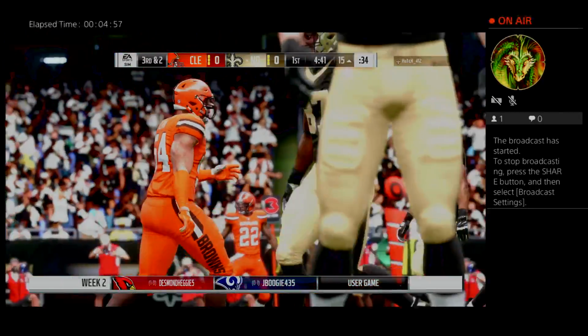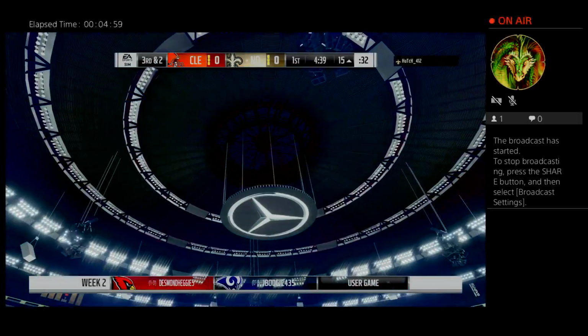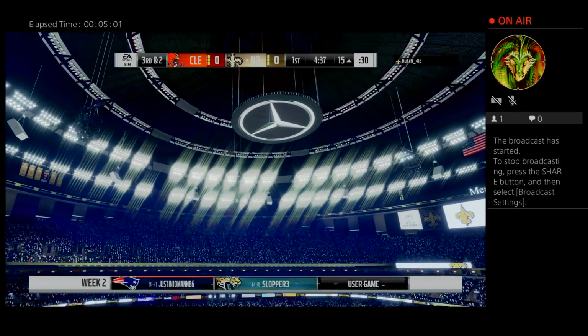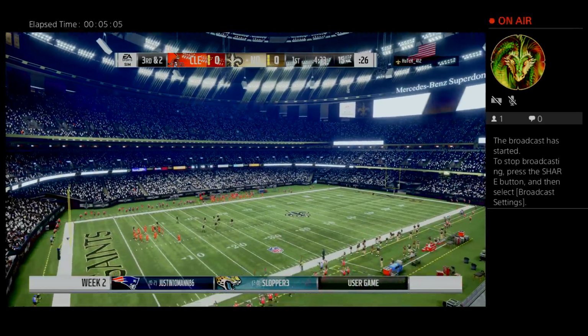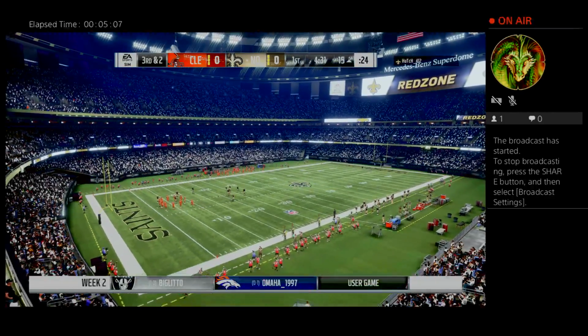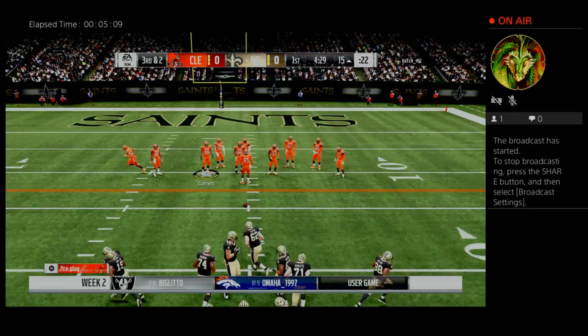Olivier Vernon brings him down. As usual, the hallmark of a good run defense, linebackers making plays near the line of scrimmage. Absolutely nowhere to run there. Good set.